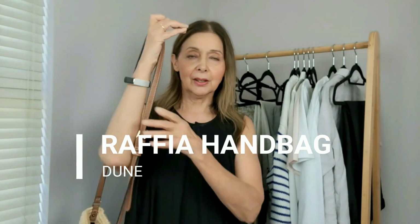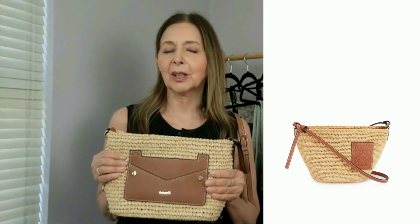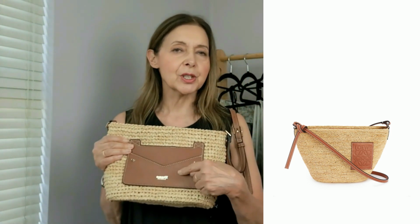Now, my other accessories will consist of, firstly, this beautiful handbag, again from Dune. Now, I think this is an absolutely fabulous bag, and it's not exactly a dupe, but it's not that dissimilar to the really super expensive Loewe bag, which a lot of young YouTubers are talking about at the moment. Now, this was about £90, I think, and the Loewe is something like £300 or £400. So, okay, the Loewe has a much more discreet sort of leather patch on the front.